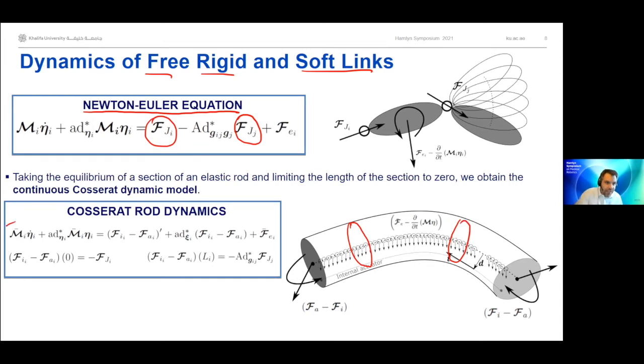So here you can see the PDE, the partial differential equation, that governs the momentum equilibrium of a Cosserat rod. And those are the boundary conditions where, again, the forces through the joints that connect the different bodies of the system appear at both ends.